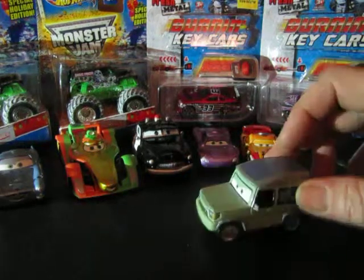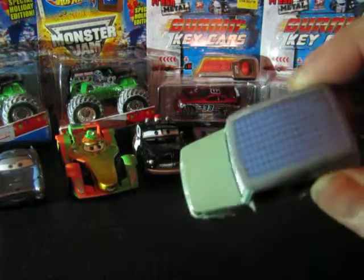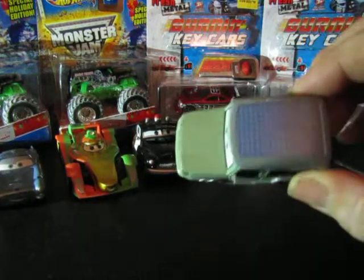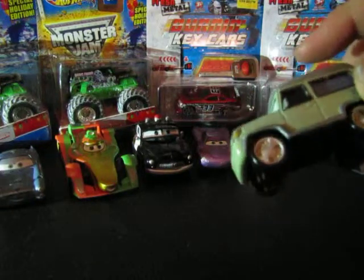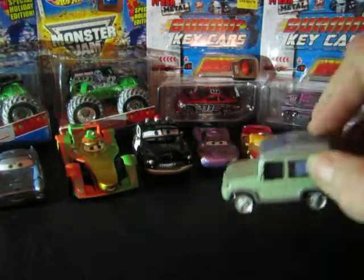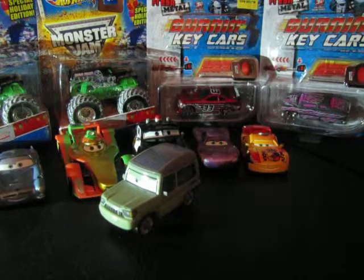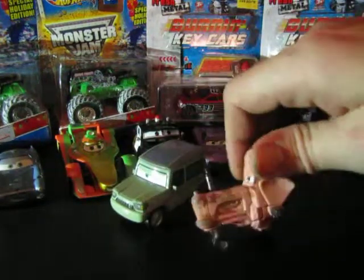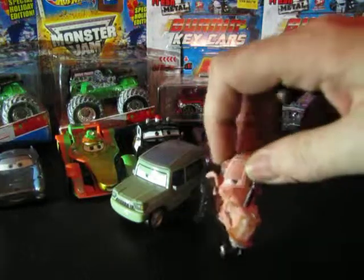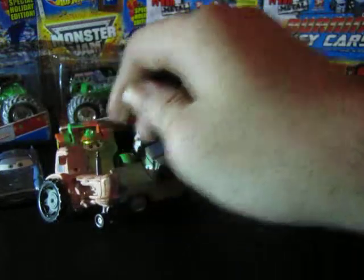This guy looks like a little Jeep. He's pretty... Wow, he's really cool. What is that, a solar panel? That is really wild. Huh. These cars are heavy, though. Uh-oh. Looks like Tractor is missing a wheel. But hey, it might be in the bag, so let's check it out. Put him over here, though. Maybe Mater will fix them up.